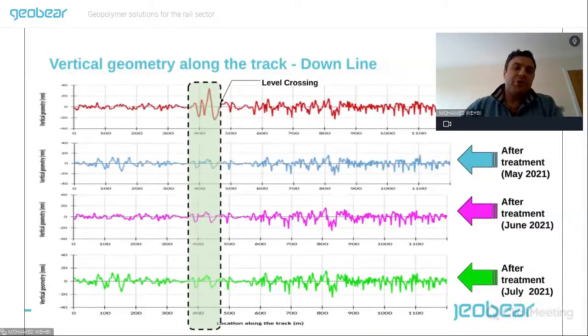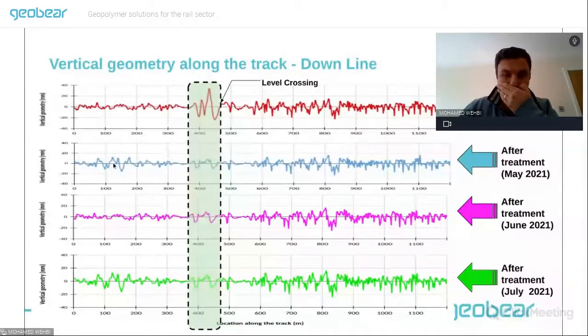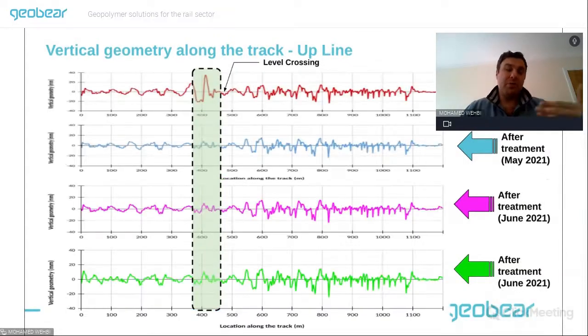We looked at track geometry recordings before the treatment and also after the treatment in subsequent months. You can see the red line represents the track geometry response before the treatment, and this big blip is where we've got the level crossing. After the treatment, you can see a significant improvement, and that improvement seems to be staying roughly around the same level for a few months after that. So it seems like we managed to lift the track, but we also improved the track geometry and the long-term performance. You can see this in both the upline and the downline, as both lines were experiencing similar patterns.